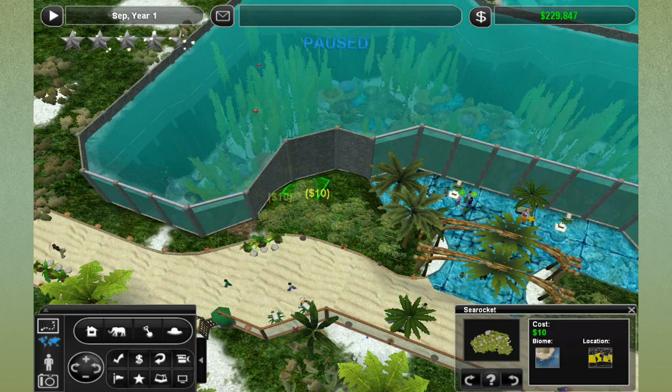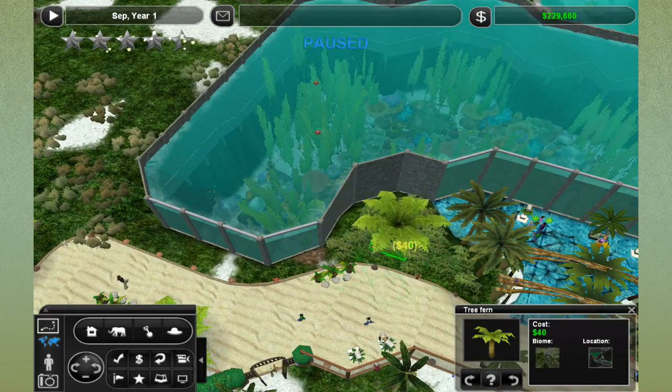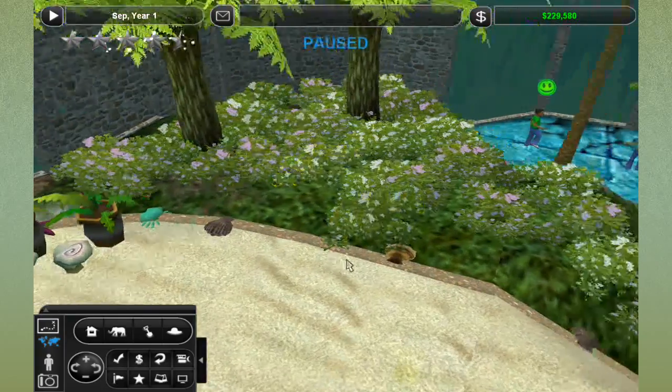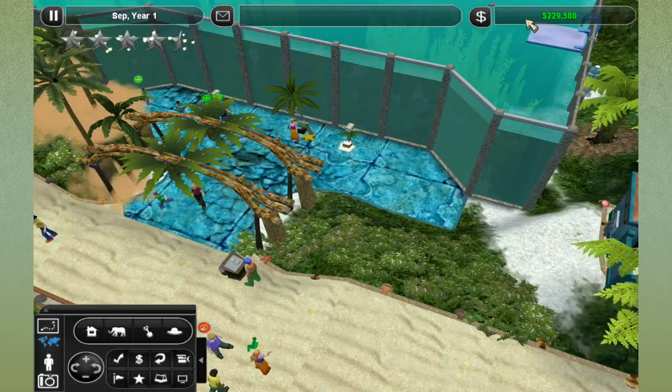And it seems like, sorry, I just have to fill this in. It is very empty. Very empty, needs more things. Needs more plants. There we go. Now guests don't have to concern themselves with this spot. But we really do need to be pulling in more money.